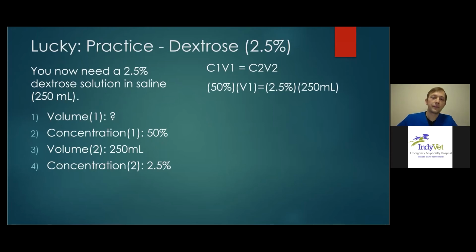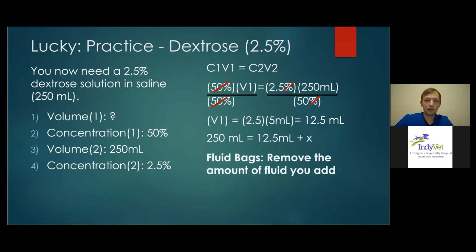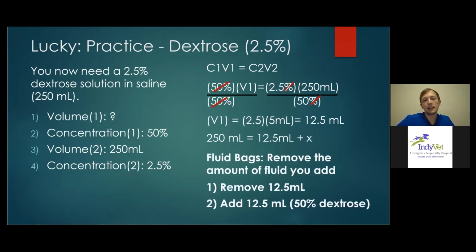All right, so doing the same thing we did before, we're going to divide each side by 50%. The 50% is going to cancel out. Our percents will cancel. That's going to give us the same 250 mL divided by 50. It'll be 2.5 times 5. It'll give us 12.5 mL. Once again, out of the 250, we have 12.5 mL that we want to add. Therefore, we will remove that, and then we will add 12.5.